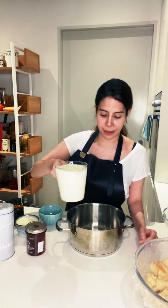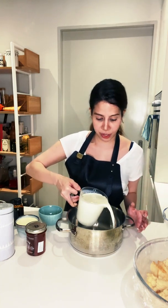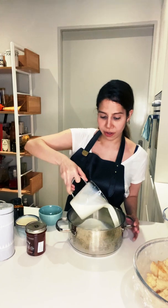Okay guys, so now I'm making the custard sauce. It's really easy to make custard sauce. I know that there's custard powder available outside, but I love making my custard sauce from scratch. So, you know, adding real vanilla and cornstarch, that's basically what it is. And coloring, but I'm not gonna add any coloring because I'm using egg yolk.